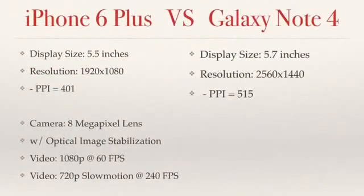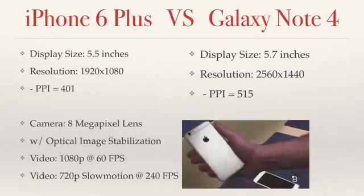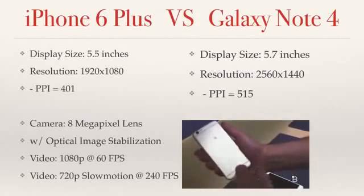Now moving on to some of the additional features. So firstly, looking at the connector, the Apple iPhone 6 Plus has a lightning connector, so this is useful because you can switch it about, but it can be quite expensive. It's not universal and they can break quite easily as well. The Galaxy Note 4 has a micro USB connector, so these are very cheaply available and you can easily replace them, and they're definitely a lot more universal.